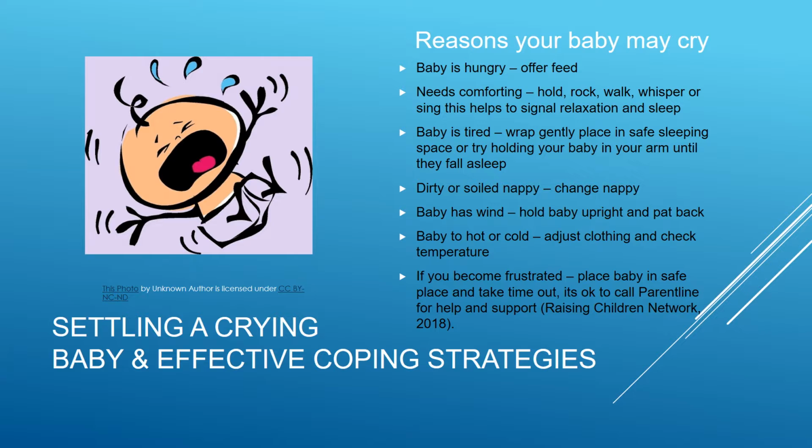7. Is your baby overtired? Swaddle and place in a quiet, safe sleeping cot. 8. Are the conditions right for settling? Reduce stimulation. 9. Is she sick? Does your baby have a fever?